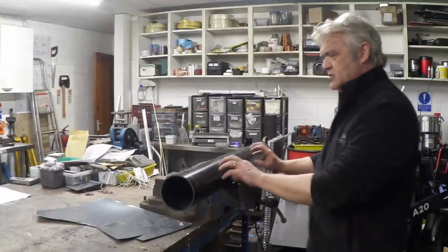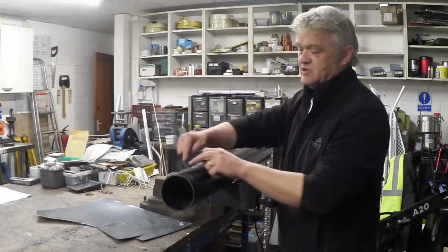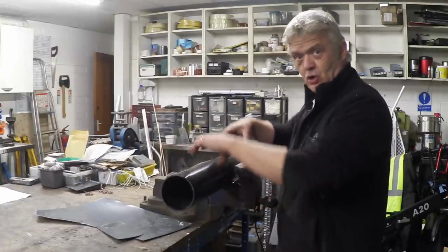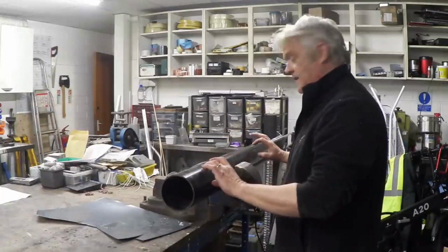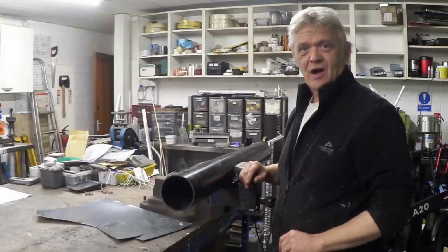So I've marked up this piece of pipe at 120 degrees, and I'm going to put a cut line down the 120 degrees, and then 3 centimetres up, put a cut line across, heat that joint and twist the joint out to make fixed blades. Now to cut this stuff, I find it easier to use an angle grinder.